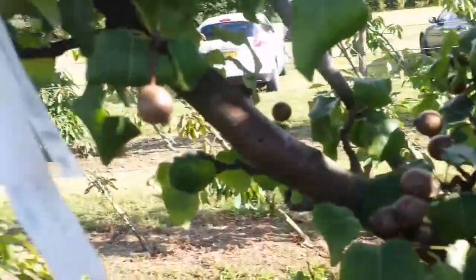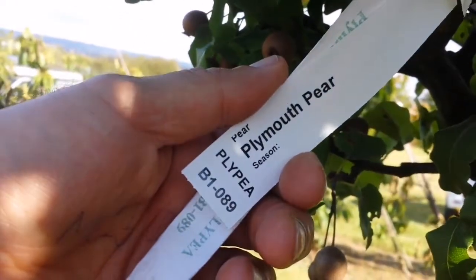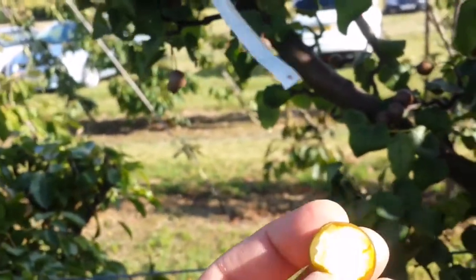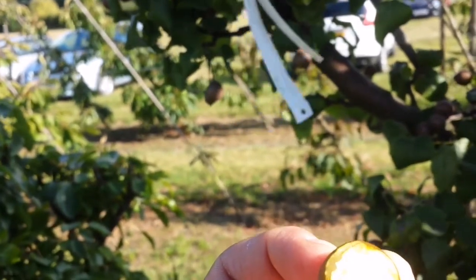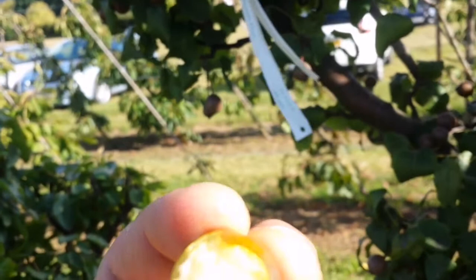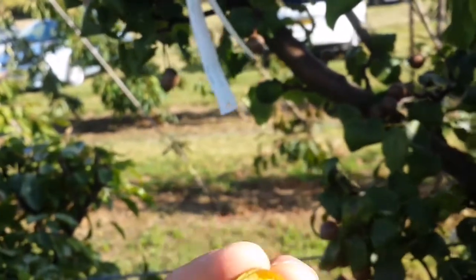Pear you can see. This is called Plymouth pear. It's very rare. And when I tasted it, I'm tasting it again. It tastes like a sharp tannin. Bitter means sharp, acidic. I can say this pear is perfect if you want to make perry pear. Make a perry means cider. Cider made of pear.